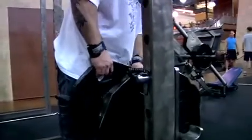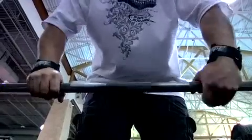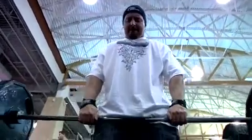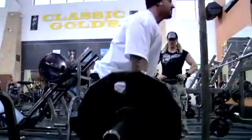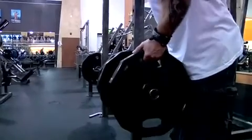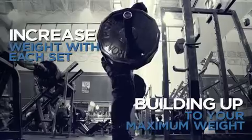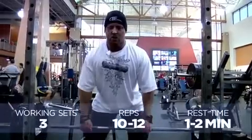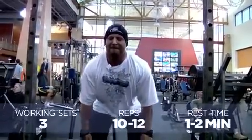Next exercise here is the bent over rows. I like to use this exercise to target the middle portion of the back. Form is especially important on this exercise because your back is put into a vulnerable position. Stick your butt out, have your knees slightly bent and keep your elbows tight to your side. So pull the bar up to your torso, the lower portion of your abdomen, and squeeze those shoulder blades back.